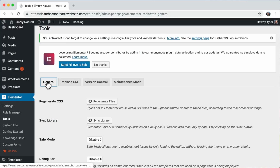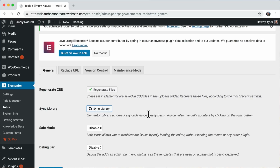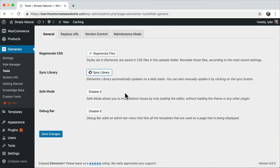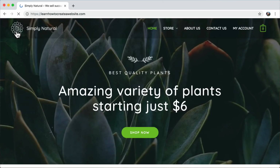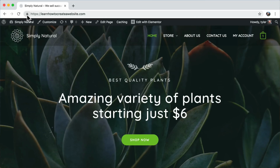Just for fun, I like to go to General and then regenerate the files. And might as well resync the library because it's fun clicking buttons. Not because it does anything. And then press Save Changes. And we can view, and that was the maintenance mode that I was talking about. Oh, there you go. I don't know what it does, but visit site and refresh. And now we have that lock symbol, and we should have it on every page.